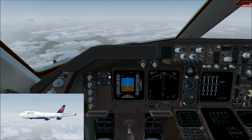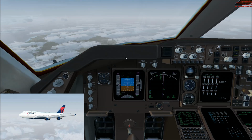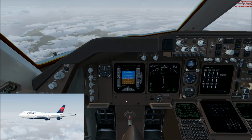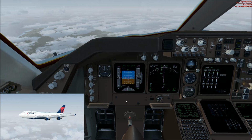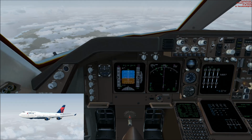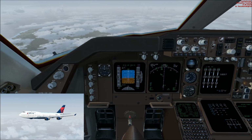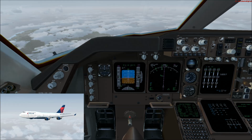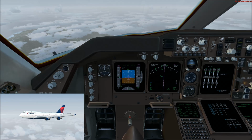Weather also looks nice. We have some clouds there, but we will listen to the ATIS when we are closer to the airport to get the latest weather information there at Honolulu. But I think the weather should be fine, and hopefully the active runway is 08 left. Maybe there are several runways active, but hopefully also 08 left.